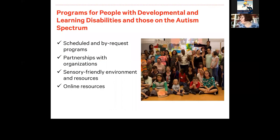For people with developmental disabilities and autism, we also have a suite of programs and resources. They include scheduled programs that are by request. We partner with various organizations, group homes, day hab programs. We have sensory friendly resources that people can borrow in the museum and that are available online.